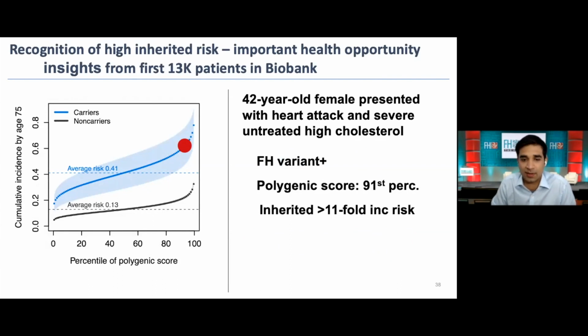So she's seen here in this red dot. So she inherited from the time she was born greater than 10 times the increased risk. But this was totally uncaptured, and she really wasn't treated until after she came in with a heart attack. And even to this day, nobody knows their polygenic score.